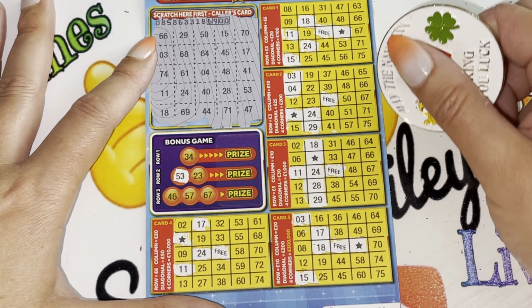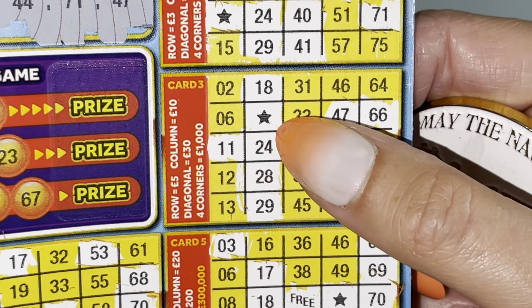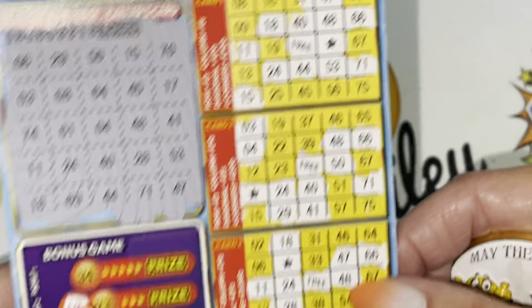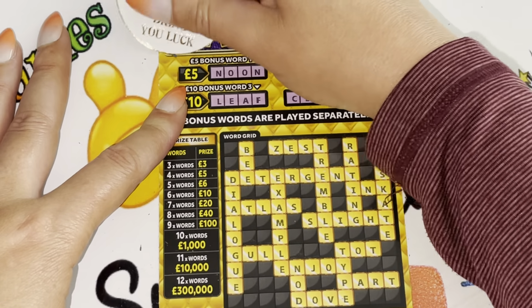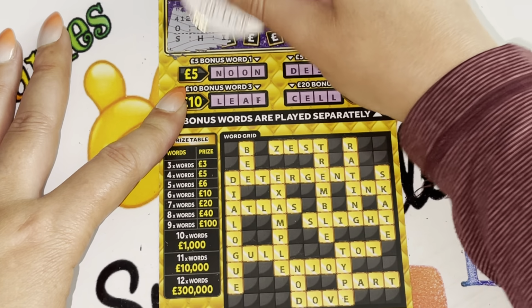But we have another decent double bubble win on the bingo bonus. So a column is £10 and it's got the star, which is double. Where did it say? There you go. Double the prize. So 20 squid. Woohoo! So the bingos are on 30 quid. Is that right? Yeah, 30 quid. So this Cashword bonus edition needs to be a good one. Otherwise, the bingos have whooped your butt, Cashwords.